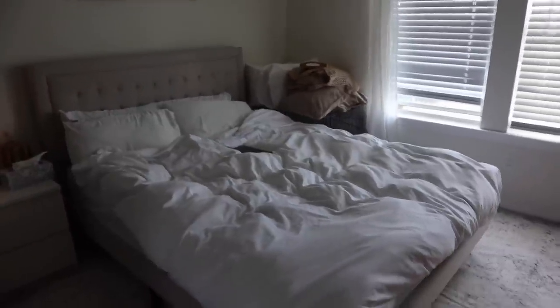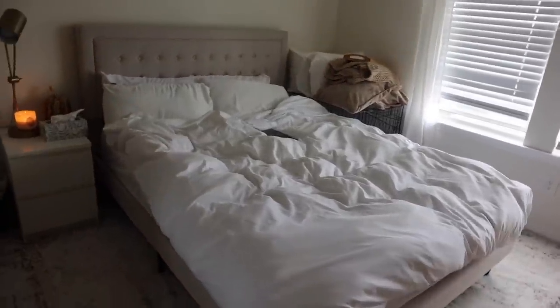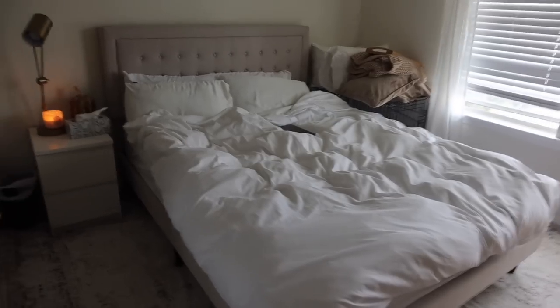Sorry, I just didn't feel like doing that. Cause realistically, I'm just gonna get back in bed tonight and I would have had to take all that stuff off again anyway. It just feels so good to have a nice clean space. I even dusted all of the ceiling fans.